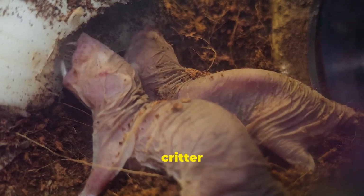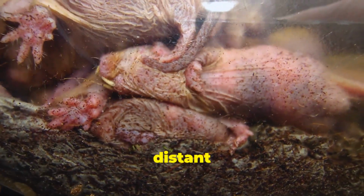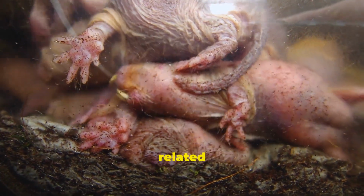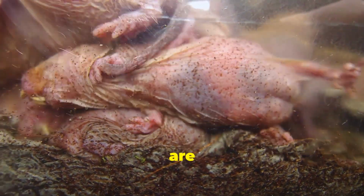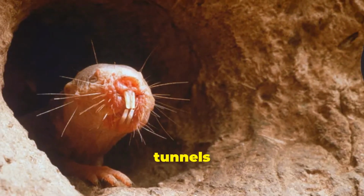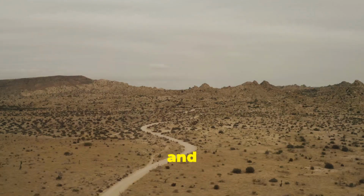Despite its name, this critter isn't actually a rat, and it isn't a mole either. It's more like a distant cousin that decided to break all the family rules. They are more closely related to porcupines, chinchillas, and guinea pigs than they are to moles or rats. The naked mole rat hails from the underground tunnels of East Africa, specifically in places like Ethiopia, Kenya, and Somalia.